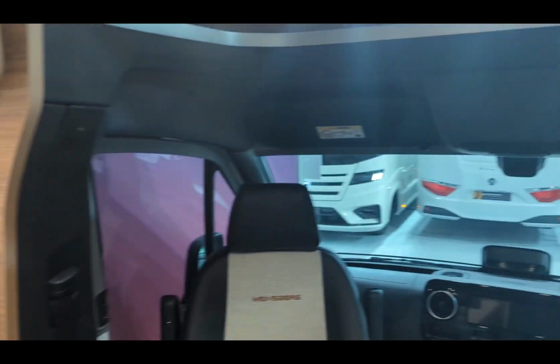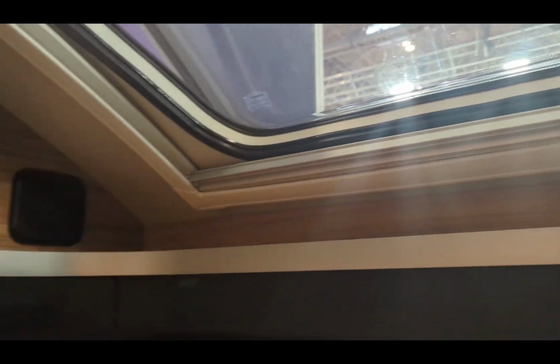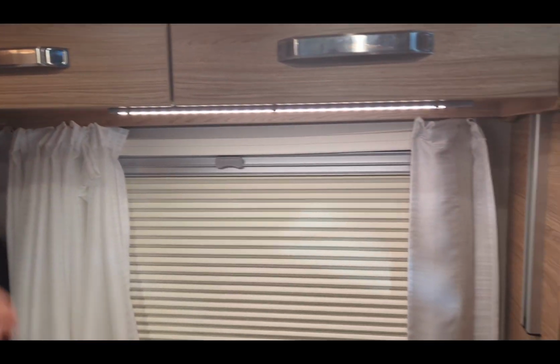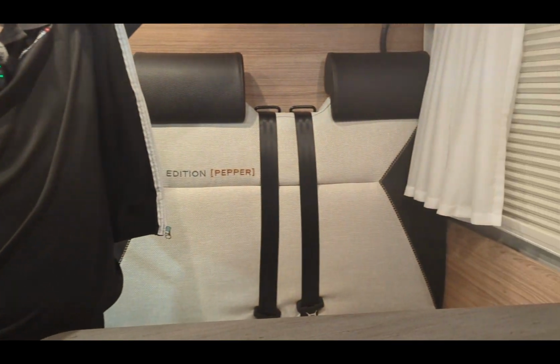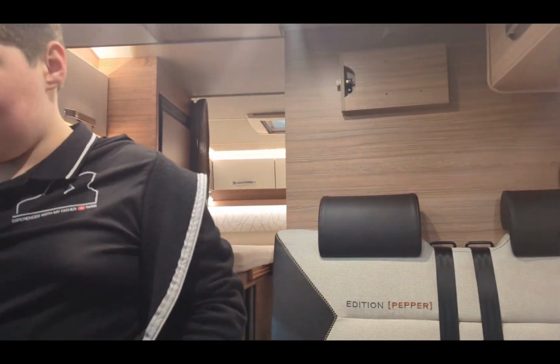Take a look at this. Oh, that is nice. And then obviously when the bed's down, you've got a nice little window up there. So that works really well, actually. Got a number of storage places, a good idea for pretty much what we want. You can't open these until you press the little trigger here. Oh, that's clever indeed. And the chairs are comfortable.